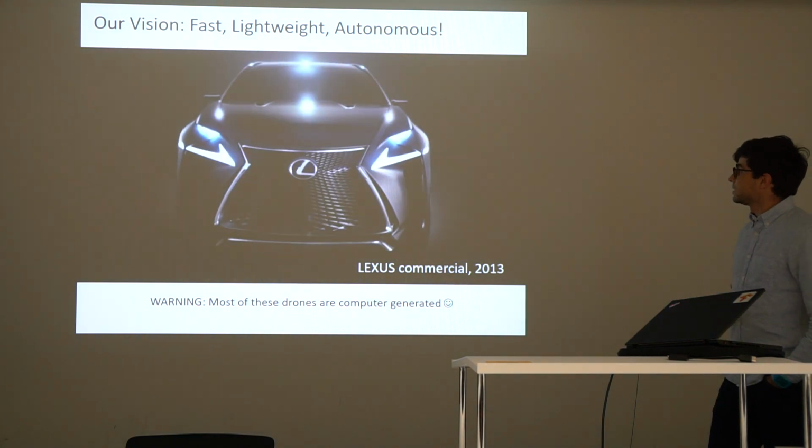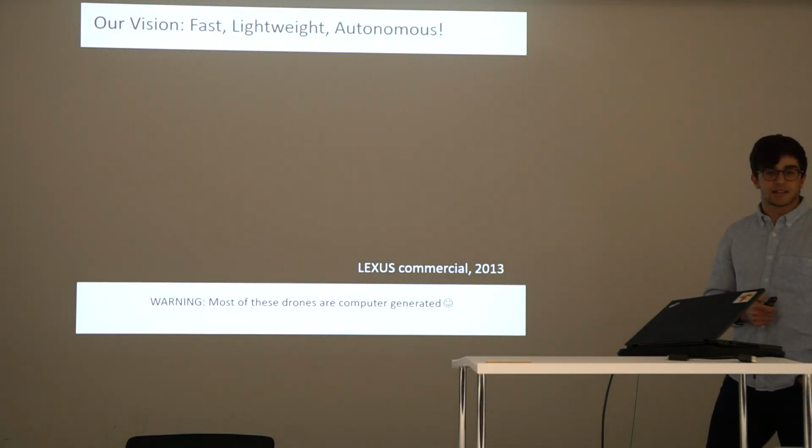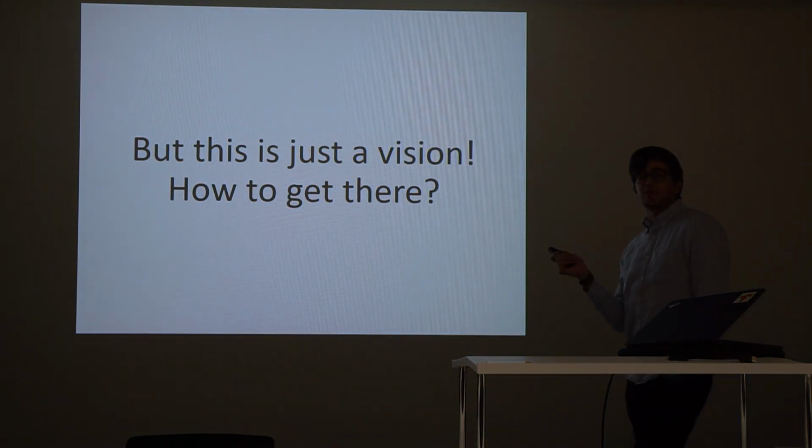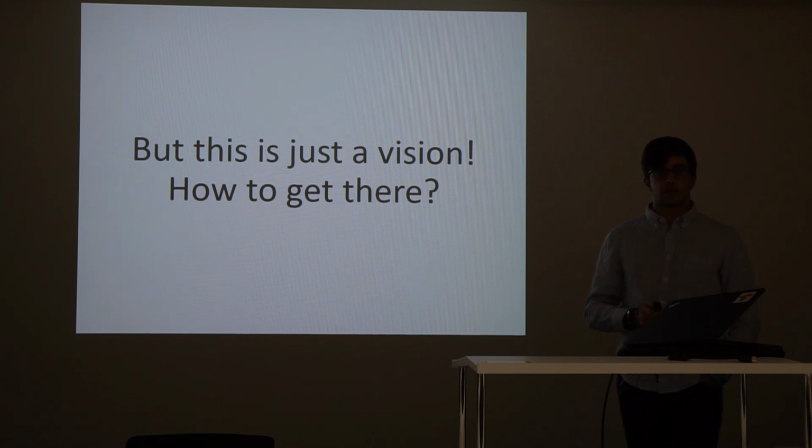This is just an advertisement of a car. This is our vision, but there are still many problems, both technical and fundamental, that have to be solved before getting there.